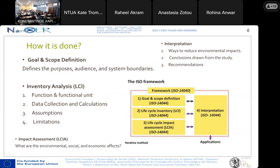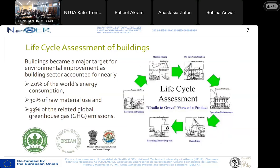How is it done? Goal and scope definition defines the purposes, audience, and system boundaries. The first stage is goal and scope. Also, it follows the inventory analysis, LCI, and the impact assessments, where we can see what are the environmental, social, and economic effects. And as for the interpretation, there are three stages: the ways to reduce environmental impacts, conclusions drawn from the study, and the recommendations.